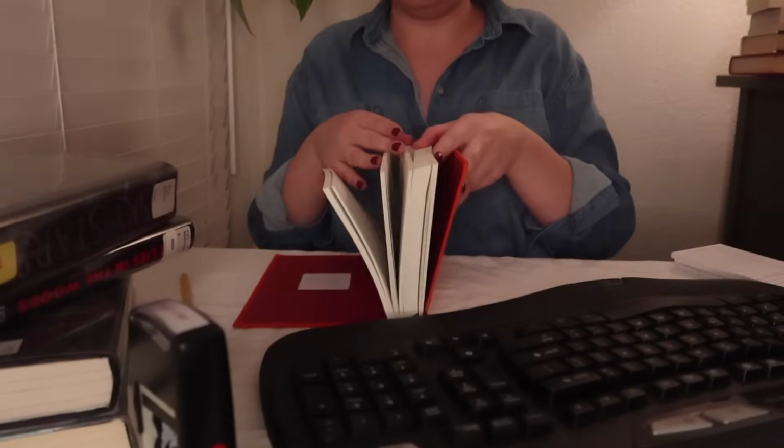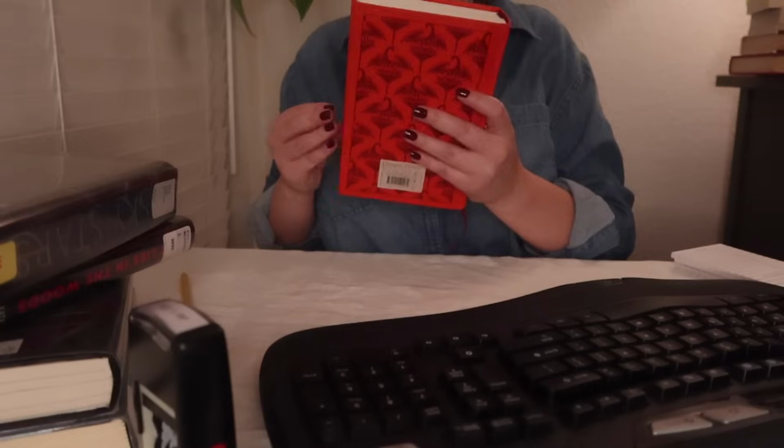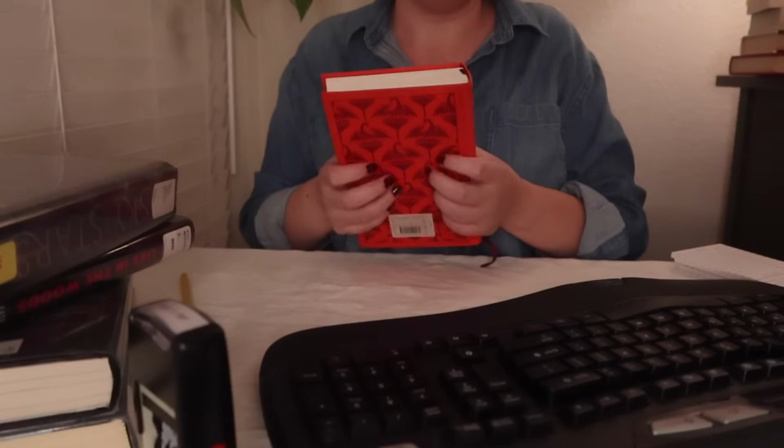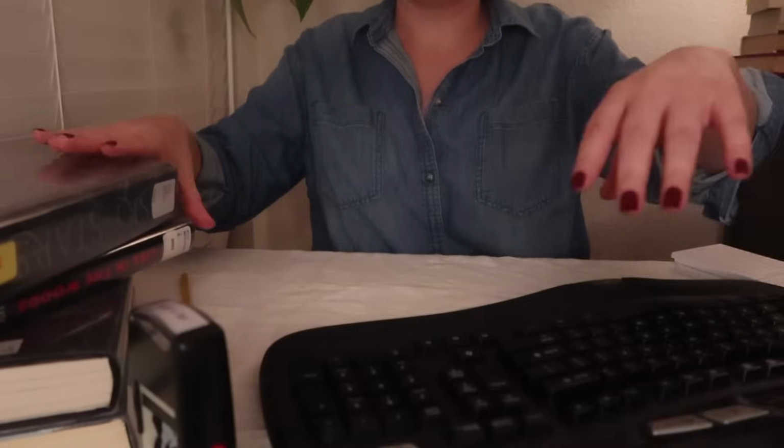Yeah, it looks to be in okay condition. This one even comes with a bookmark, which doesn't often happen. So, that's good.